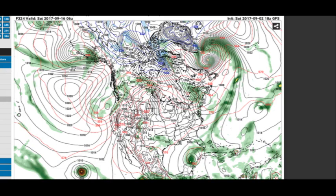So that's about all I've got at this point. Most of the big weather changes coming up next week, and we'll just have to look those over tomorrow to see what's going on.